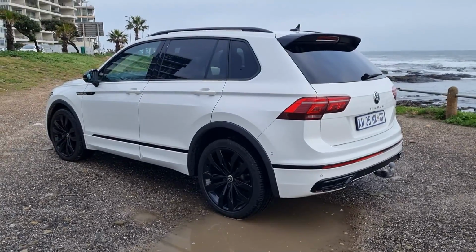Now, there's a couple of things. It's got a claimed fuel consumption of 6.6 liters per 100 Ks. You're more than likely going to get between 7 and 8. More like closer to 8 for me.